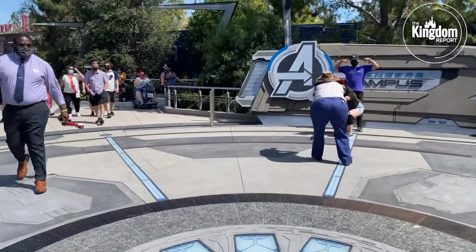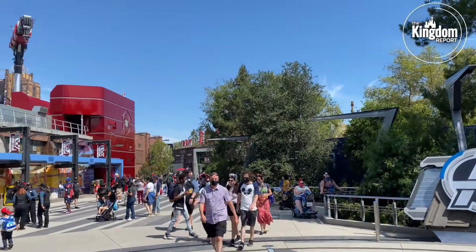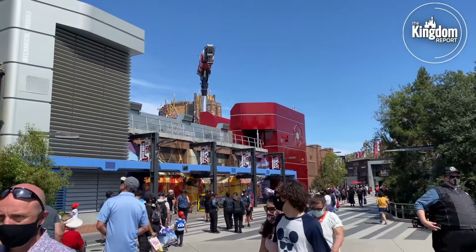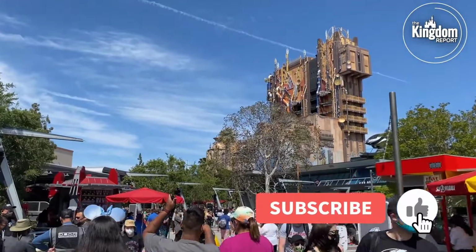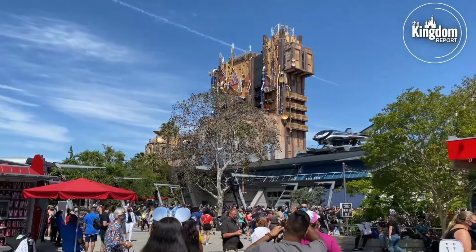First, we're going to talk about the environment and how everything was, what we thought of it. I really thought that the land itself is beautiful. It seems so small from the photos, but once you're actually there, it really comes alive. It's really a fun place to be, and it feels like a comic book. You really do feel like that, wouldn't you say so?